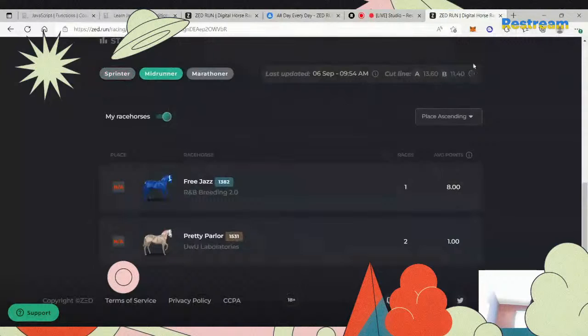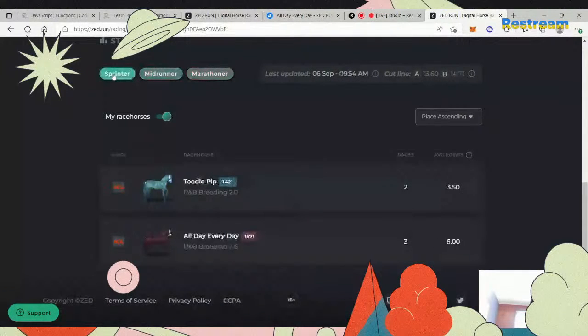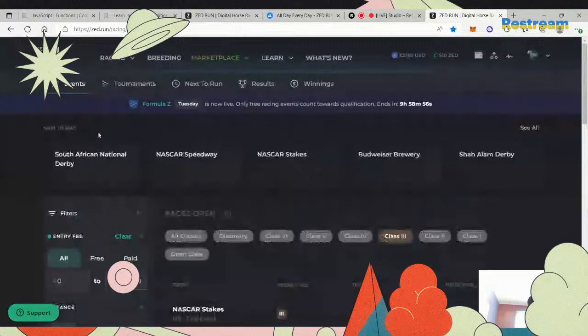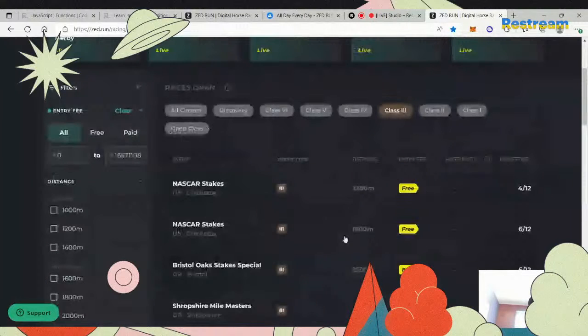You can see the cut line is a bit lower for the mid and a bit higher for marathon. I see the best horses are typically either sprinters or marathoners. And that's no hate. I'm not trying to not give love to the mid runners, but it's just been my experience.